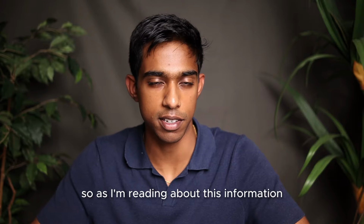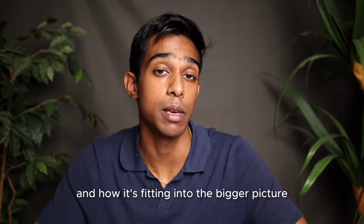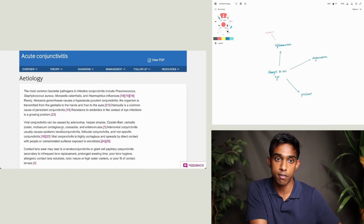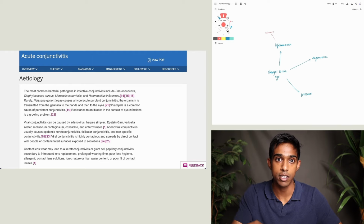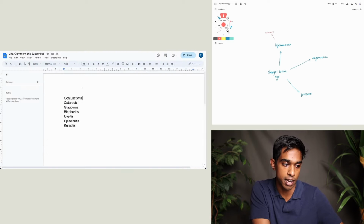As I'm reading about this information, I'm thinking about why it's important, how it's fitting into the bigger picture, and whether I've understood the topic correctly. So now I've looked at conjunctivitis, and I know that it is sometimes an inflammation of the eye due to infection and also other causes. I want to compare that to the other conditions that I had here, because I know that blepharitis and uveitis are all going to be to do with inflammation. So I want to compare and contrast those different conditions.